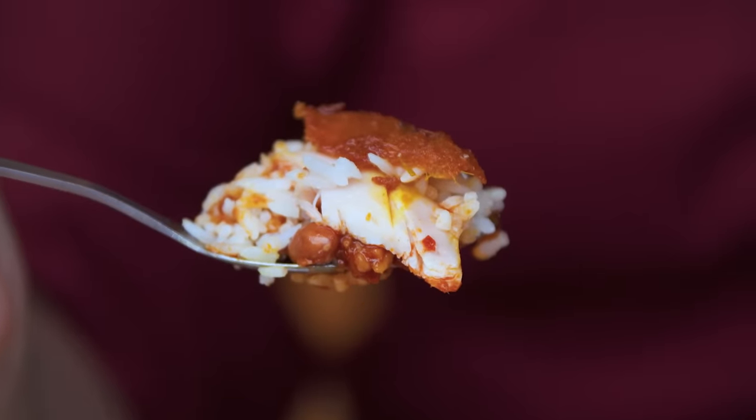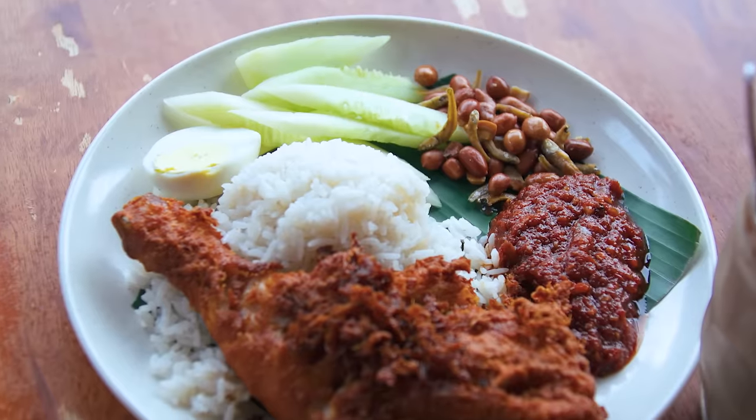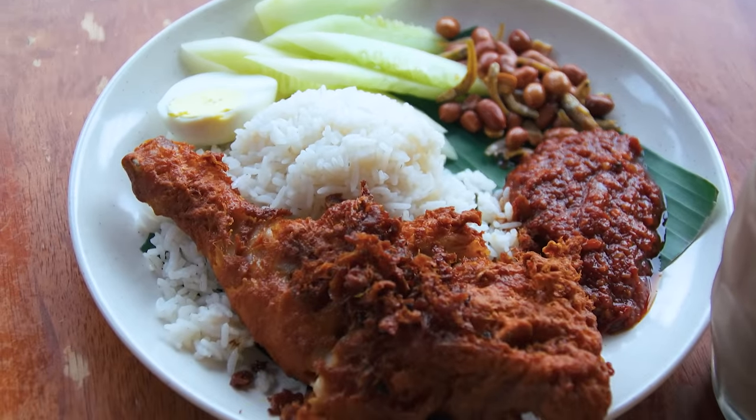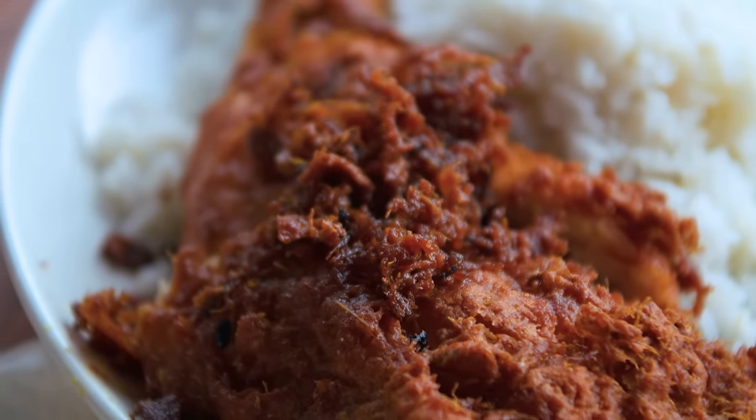Some chicken, some sauce. We've got some of the anchovies and peanuts. They're smart enough to go, this is what people want. They want the crispies, so they save them. Did you see they have a crispies drawer? Bro, I want a crispies drawer at home. How many of you would like to have a drawer full of chicken crispies at home, right?